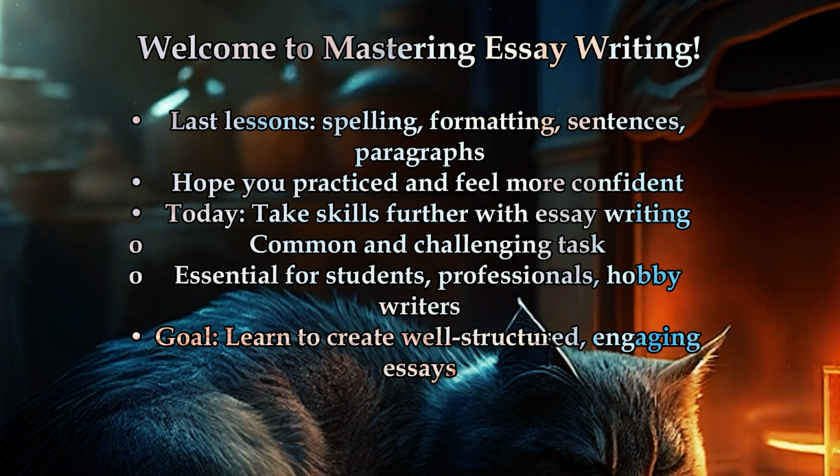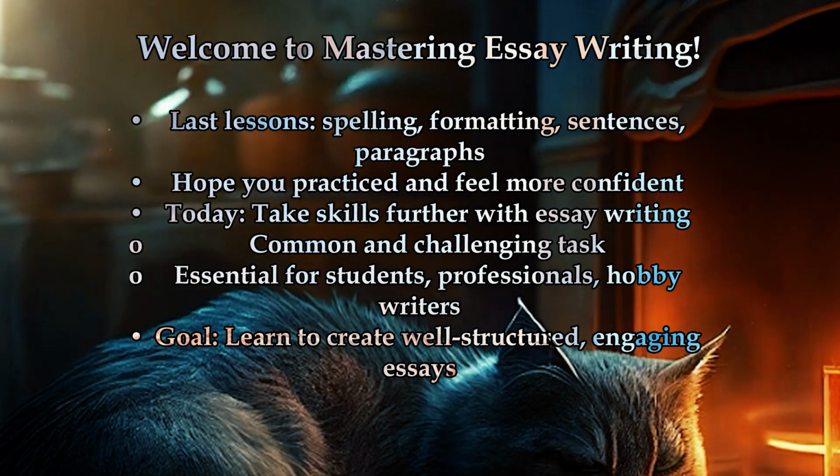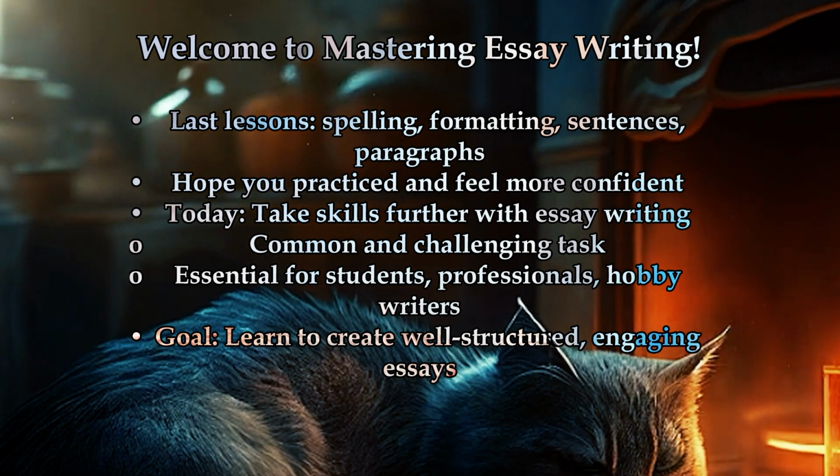Whether you're a student cranking out papers for class, a professional drafting reports for work, or just someone who loves to write for fun, knowing how to create a well-structured, engaging essay is an essential skill.